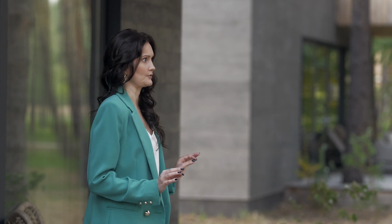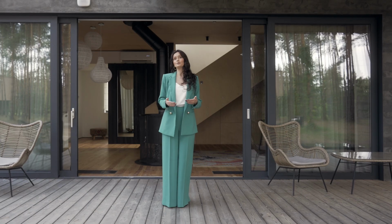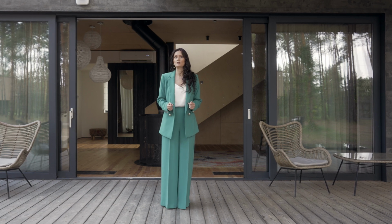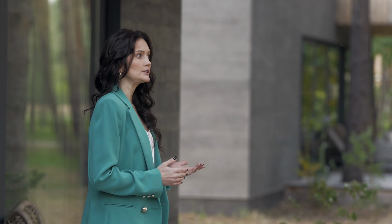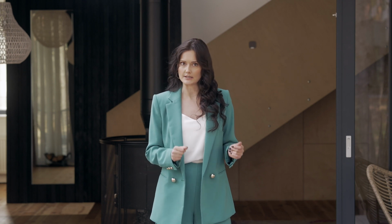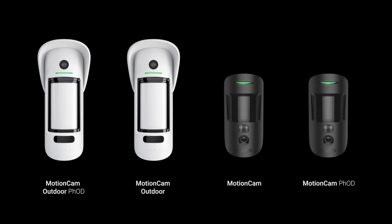Before, the detector only took photos when the motion detection alarm sounded. It was not possible to take an on-demand photo. So people did not worry, but in some cases, users wanted to take on-demand photos. For example, to make sure that everything was okay at home. To meet the needs of all customers, we have designed detectors that can take photos on demand and in response to an Ajax fire detector alarm.